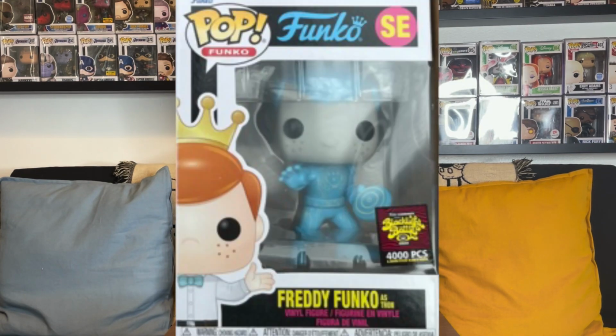They even put out the San Diego Comic-Con exclusive 6-inch figure of the doll. So some of you guys might like it. For me, it doesn't really float my boat. But one that I really did like and I was looking forward to getting, although I've heard that not a lot of people enjoyed this one, this was Freddy Funko as Tron. I thought this one was great.